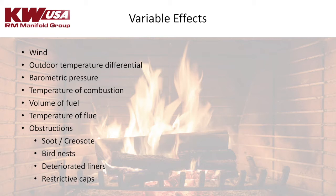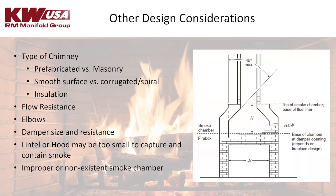So how do you possibly take into consideration all these changing factors when you're designing a fireplace? Well, actually, that's not all. There's more you have to consider. You have design considerations. What type of chimney? Is it prefabricated or masonry? How well is it insulated? Is it single wall, double wall? All these fireplaces and different chimneys are going to absorb heat at different rates.